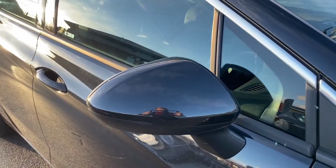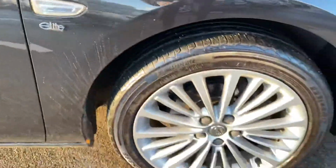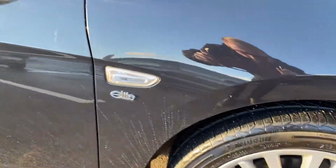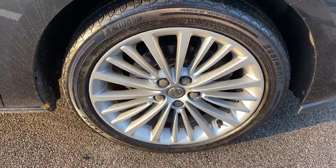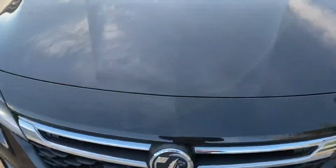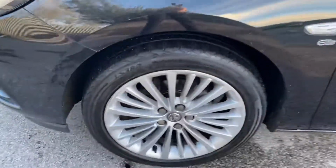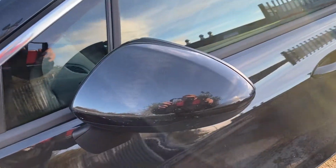Onto the wing mirror, no damage there. And then as you can see there's an Elite badge there. And then you've got second alloy there. And moving around you can see with it being a black car there's definitely no stone chips anywhere because they'd stand out like a sore thumb. Then onto the third alloy. And then no marks on the wing mirror at all.